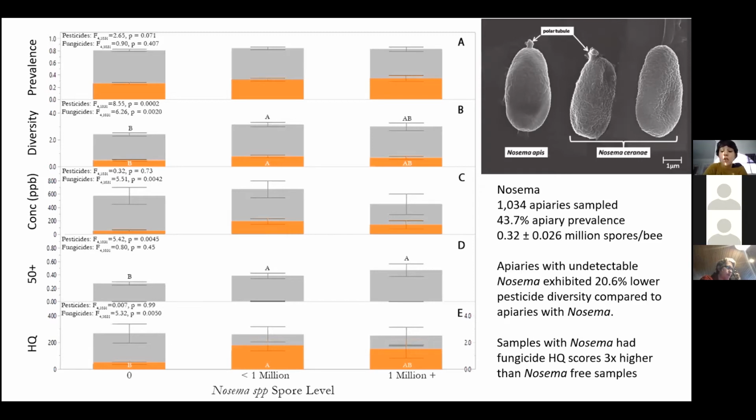And so colonies with nosema tended to have on average a fungicide HQ score that was 3 times higher than colonies without nosema. So it looks like if colonies are exposed to a lot of fungicides, they also tend to have nosema. Again, these are correlations, not causation. It is interesting since nosema is considered a fungal spore. This may be that it's just getting rid of the good fungi in the colony when you have high levels of fungicides, and thus allowing the bad to proliferate.